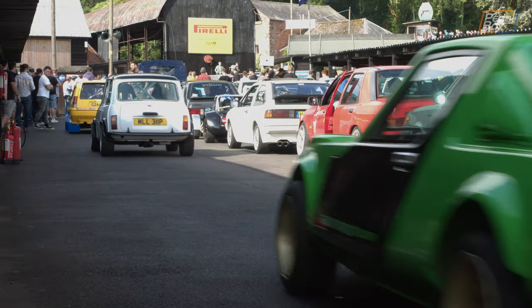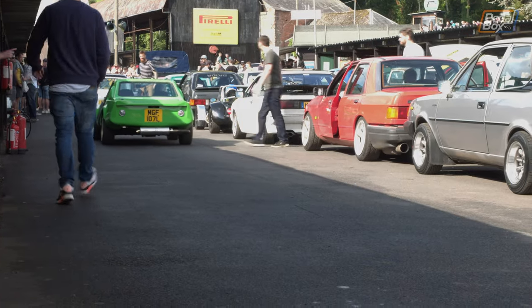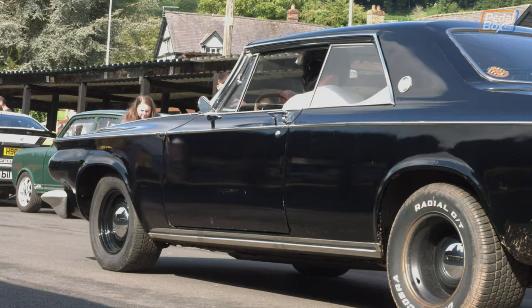And it wasn't just stuff to make a really fast run up the hill either. There was also a couple of big American boats, so the Thunderbird would probably be really at home here next to this Chrysler 300.